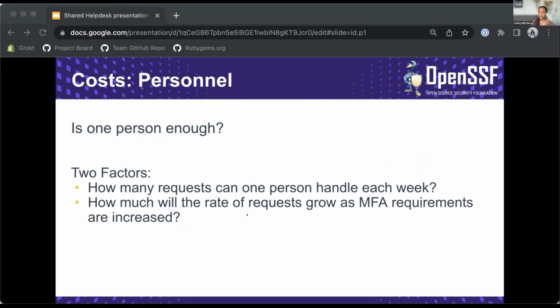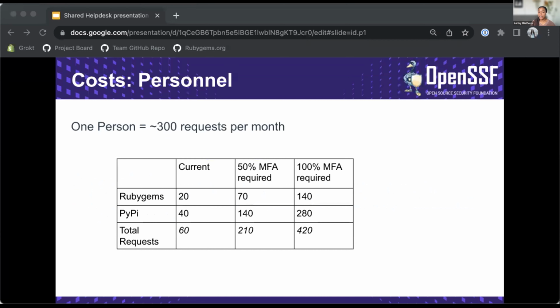Since those salary numbers are for one person, we then need to consider when we might need to hire more people. The two factors that would determine that are how many requests can one person handle each week or each month, and how much will the rate of requests grow as MFA requirements are increased. Since I don't have a crystal ball, I can't know anything for sure, but I've used information from Shopify and RubyGems to get some ballpark estimates. I reached out to Shopify's account integrity support team, and I got the estimate from them that each one of Shopify's support people can handle about 300 of these kind of MFA account verification requests per month.